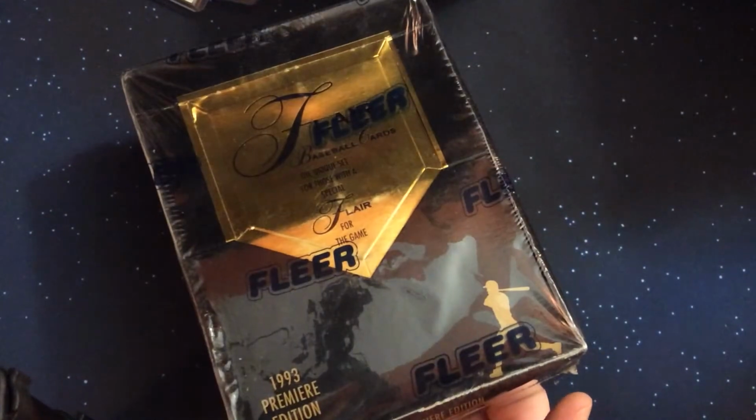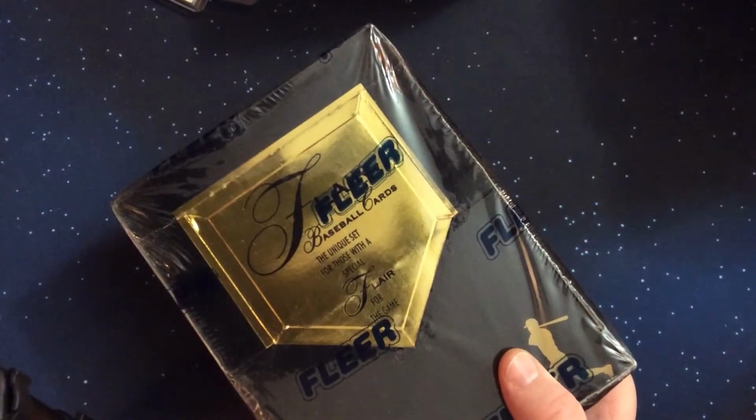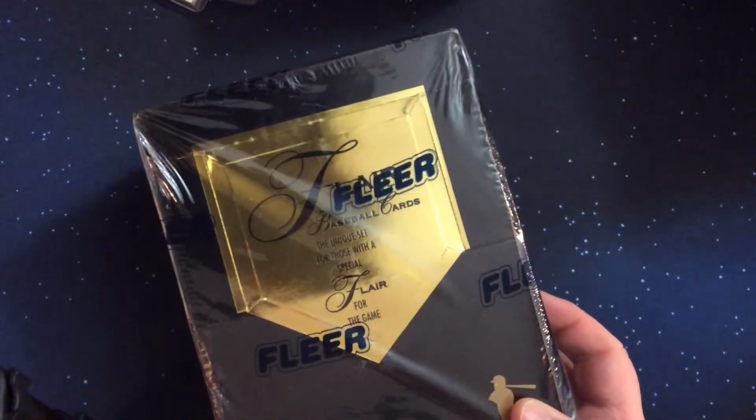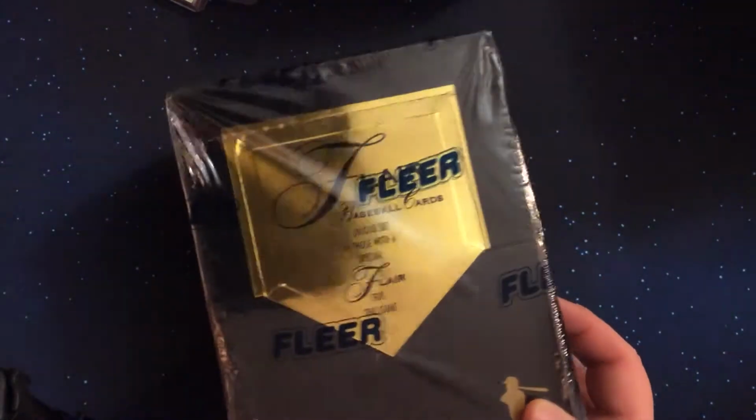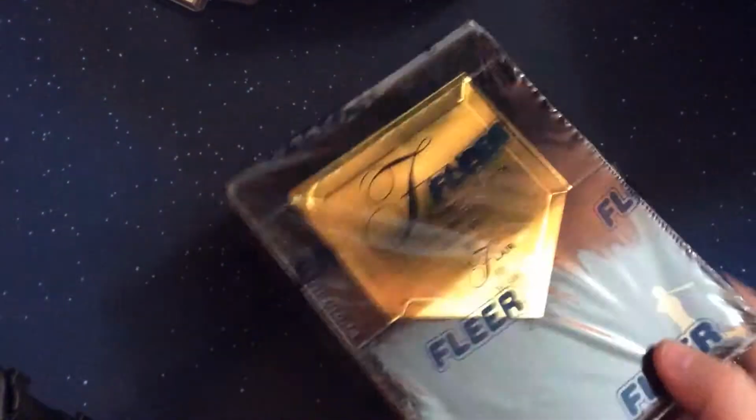But some other things that were in the pick case I found were some unopened wax that I had from the time. First, 1993 Flair, which is the first set of Flair. If you're not familiar with these, the cards are a little bit thicker stock and glossy, and they come in 10 card packs that are separate packs in a box. Pretty good chance I'll be opening this box since it's not very valuable these days.